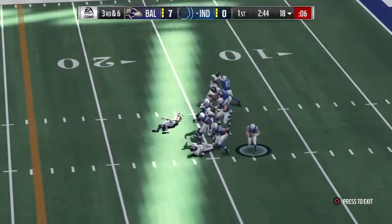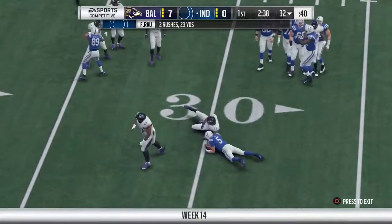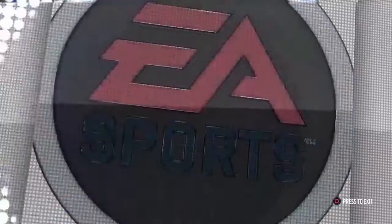On 3rd down, he'll drop to throw. And some room to maneuver. And he gets it to the 32. Good enough for a first down. A 14-yard gain for Indianapolis, and also move the sticks.